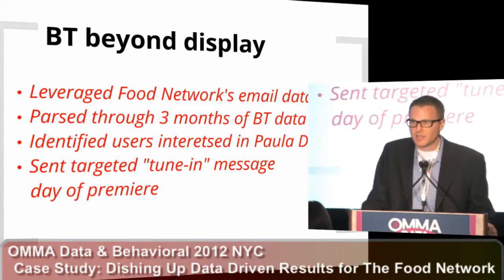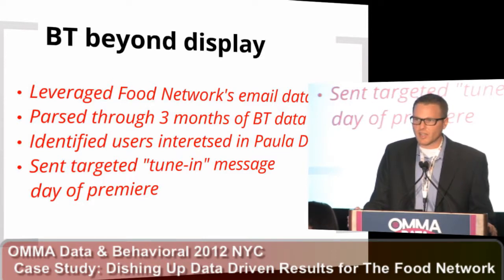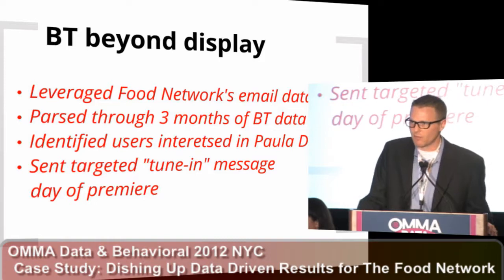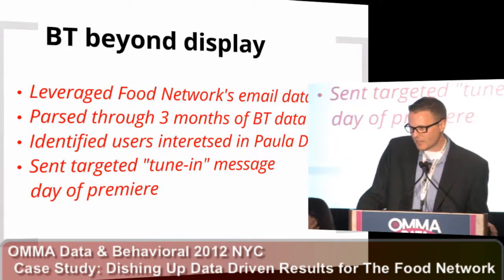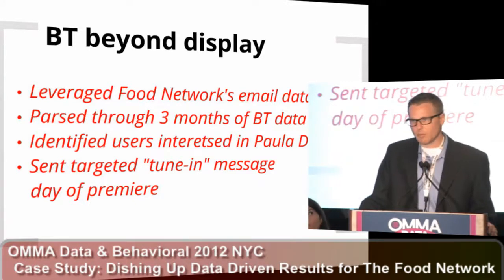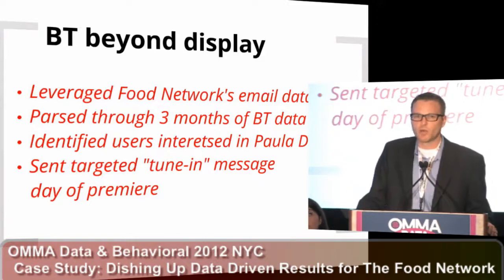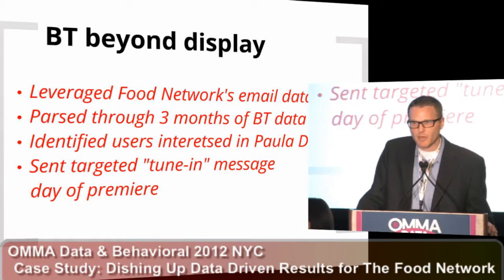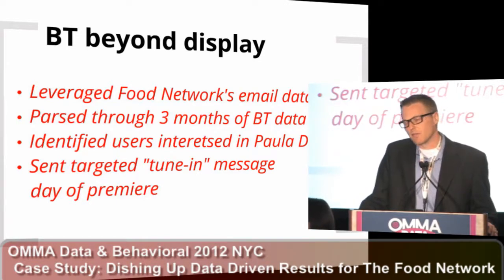These messages range from a daily email reminder about a new recipe to a monthly or weekly digest of what's happening on site or on the network. In our email systems, we parsed through about 3 months' worth of behavioral data and identified users who explicitly clicked on any content related to Paula Deen. That could have been a picture of Paula Deen, a recipe of Paula Deen's, or a Paula Deen cookbook. We were able to segment those users. There's about 60,000 of them.